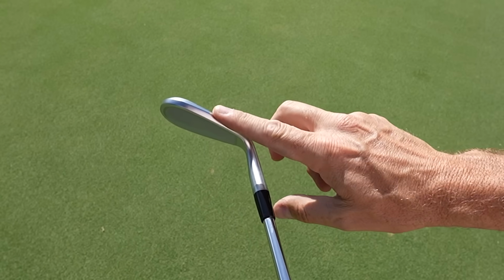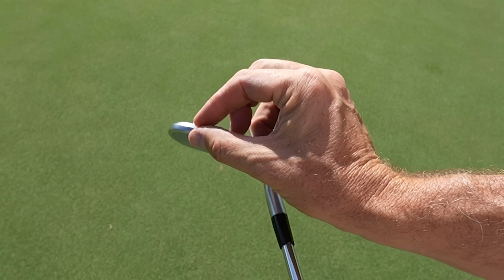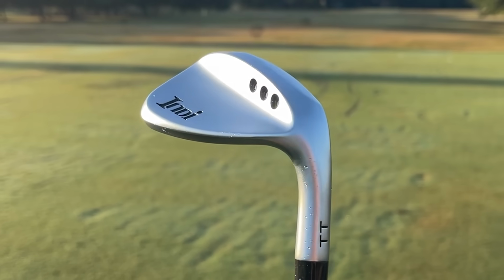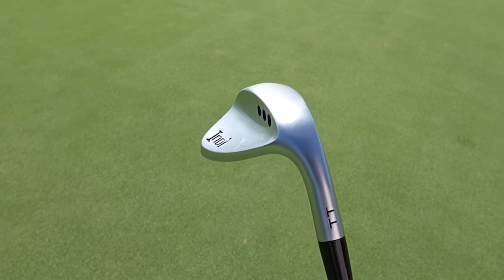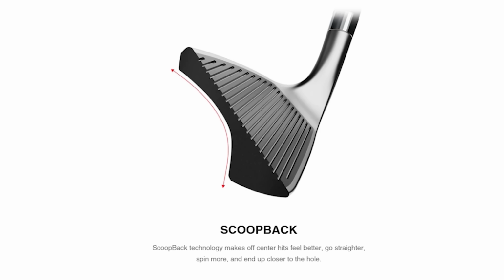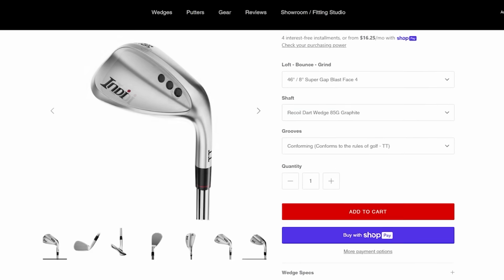They've also done a really good job beveling this club, so you've got a little more top line and again a little bit more mass and forgiveness there up at the top. It should help you get out of the turf really well. If we look at this from the side, another technology is scoop back technology, and what that's designed for is off-center hits. They feel a little better, but they're going to go straighter and they're going to spin more with that technology. There are a couple different shaft options for this.